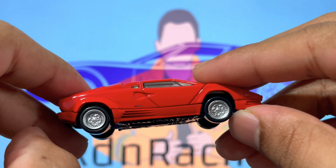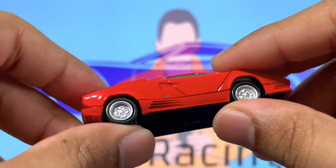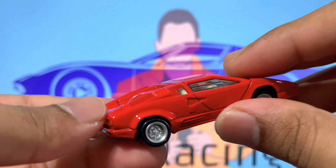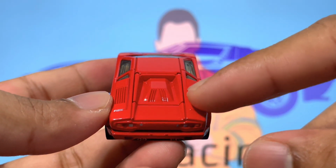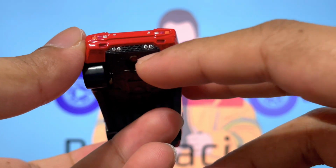And one thing I'd really like to say is the rims on this vehicle. They've actually managed to replicate the actual rims, and I think that's a very amazing little detail, to see the rims almost exact.